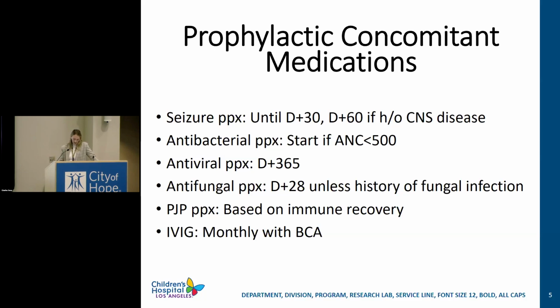We also give them Bactrim or pentamidine for PJP prophylaxis, and then because the CAR T cells kill the B cells, their bodies are unable to produce IgG, which protects them again from viral infections. So we supplement them with IVIG monthly for as long as their B cells are absent.